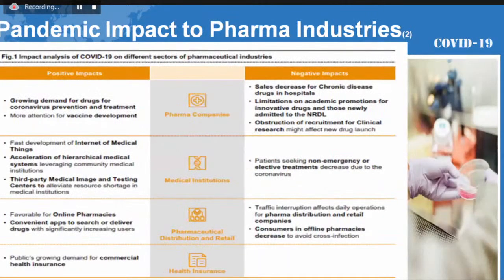Ini adalah survei yang dilakukan oleh PwC di tahun 2020 kemarin, dampak dari COVID-19 terhadap pharma industry, terhadap medical institusi, dan juga distribusi dan health insurance. Kita lihat bahwa ada positif dan juga negatif impact. Di positif impact-nya tentu demand terhadap produk-produk yang mensupport penanganan COVID sangat meningkat. Kita tahu di awal tahun kemarin ada kelangkaan produk-produk tertentu yang mungkin lebih banyak terkait dengan imun booster dan juga vaksin development. Seluruh dunia berlomba-lomba untuk menghasilkan vaksin. Ini adalah positive impact. Sedangkan negatifnya di sisi yang lain, kebutuhan untuk produk-produk chronic disease ini jauh menurun.